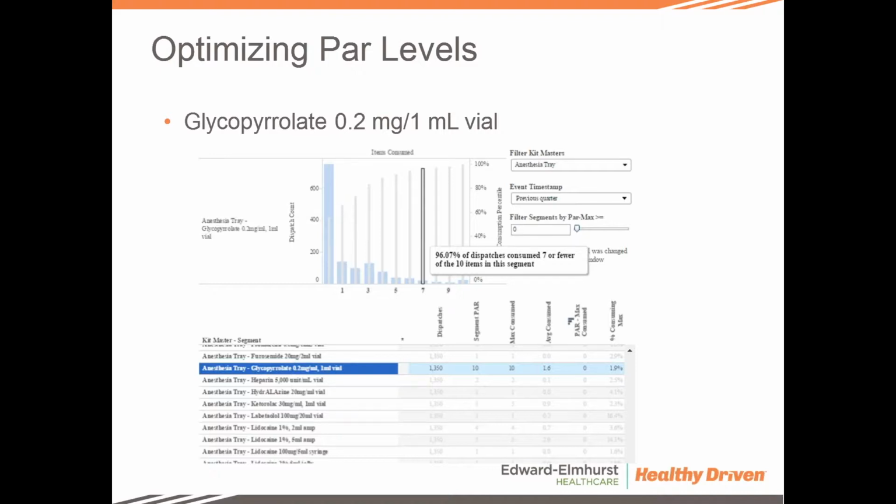So for us, what we did was we decided on a breakpoint of 95%. So if we can cover 95% of the dispatches with our PAR levels, then that would be kind of the target PAR level for that drug. So for this, it would be an opportunity to cut down from 10 vials to 7 vials of the glycopyrrolate.